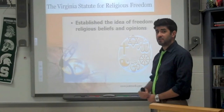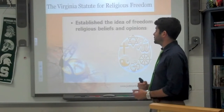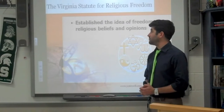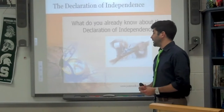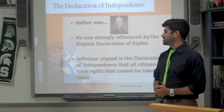That is something Jefferson is very proud of, and it is on his tombstone today, one of his greatest contributions, along with the Declaration of Independence, and of course, founding the University of Virginia. The Declaration of Independence, speaking of Jefferson, this is important. Jefferson, again, was the author.